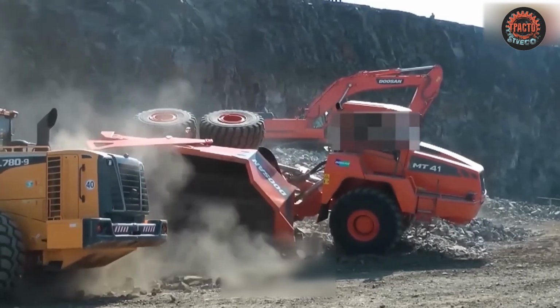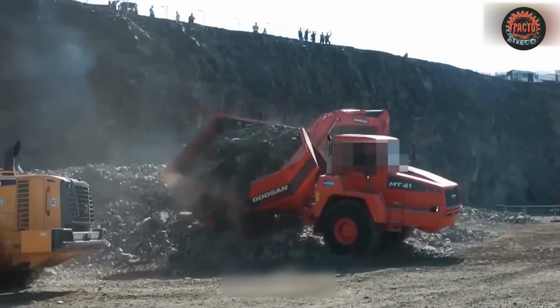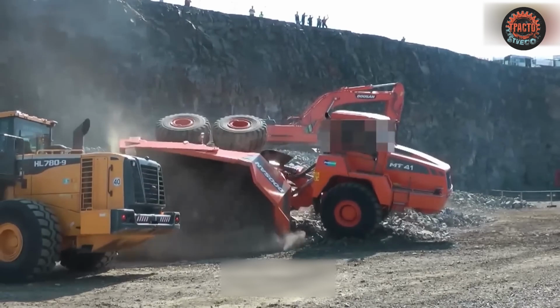Wow! Talk about a quick recovery! Thanks to their excellent teamwork, they quickly righted the truck and got things back on track.